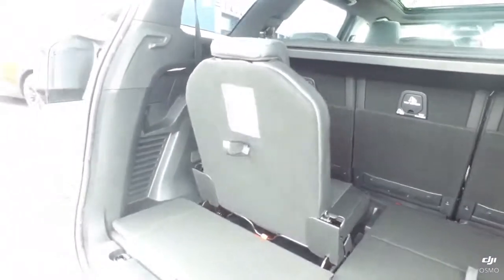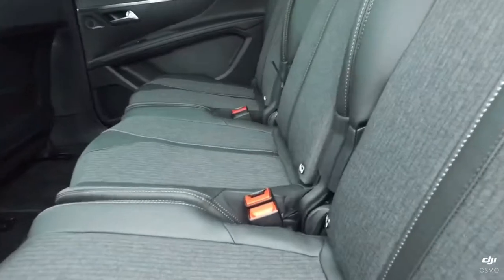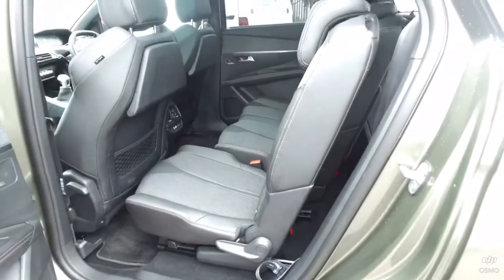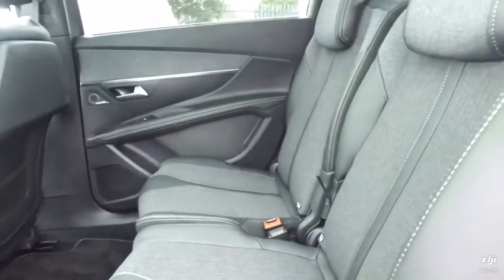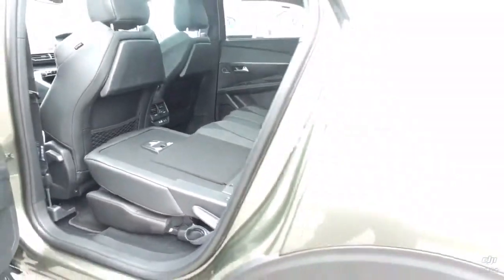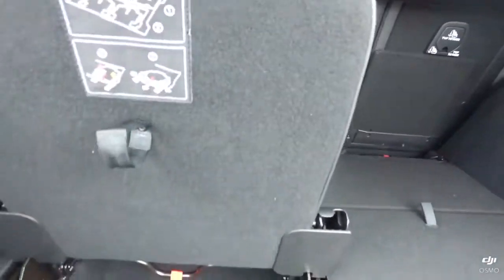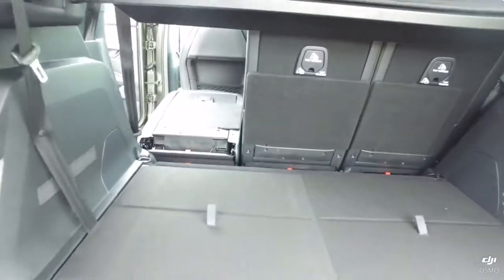Now, the back seats themselves, the intermediate seats, there are three in total, and as you'll see, they actually move forwards and backwards to increase certainly the leg room in the back for the rearward occupant. And they actually fold down as well, of course, giving you the extra load space that this car gives you. I'm going to put this seat down, and you'll see the extra room that you're given.